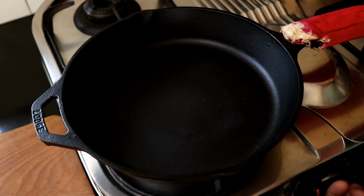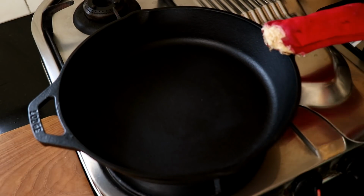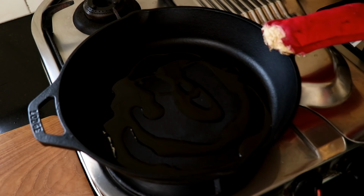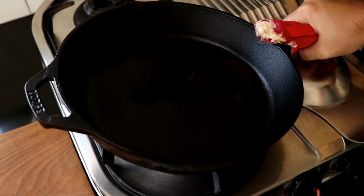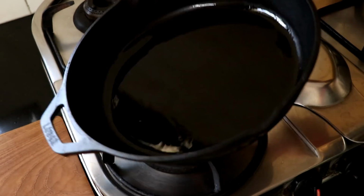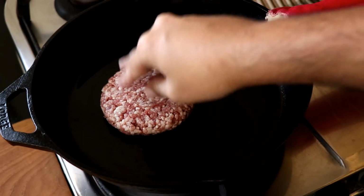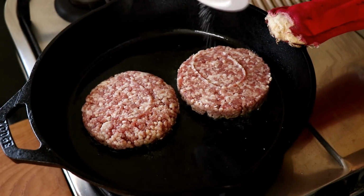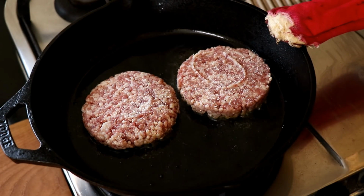Now to make my burgers, I'm using my cast iron skillet and I'm going to heat up some avocado oil in that. Now you can use a non-stick pan, you can use a stainless steel pan, you can even do this on the grill. But for me, the cast iron is the perfect tool for burgers. So once that oil is smoking hot, I'm going to put my burger patties into the pan. And I'm immediately going to hit it with some salt and some black pepper.